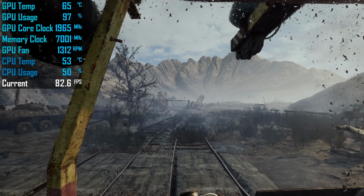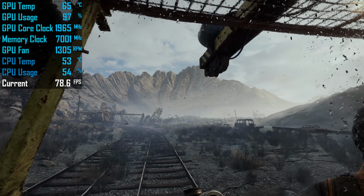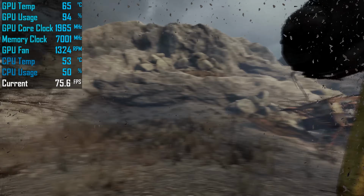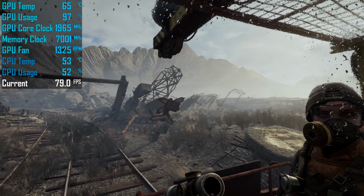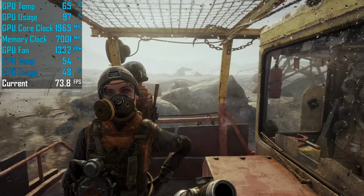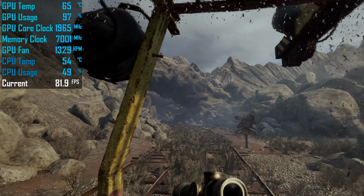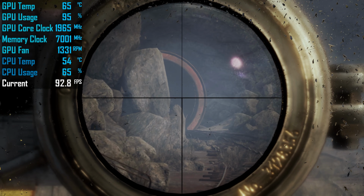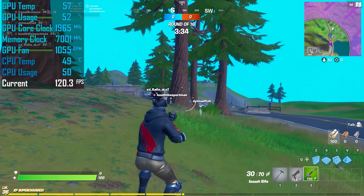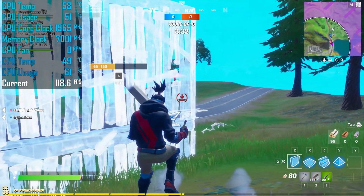Then we have Metro Exodus, another visually impressive title that had no trouble running on this system at 1440p using the maximum quality preset. As I've said already, you can of course tune the visual settings for better performance without a really noticeable impact to the visual quality, but with 70 FPS or better for the most part, most of you probably won't bother.